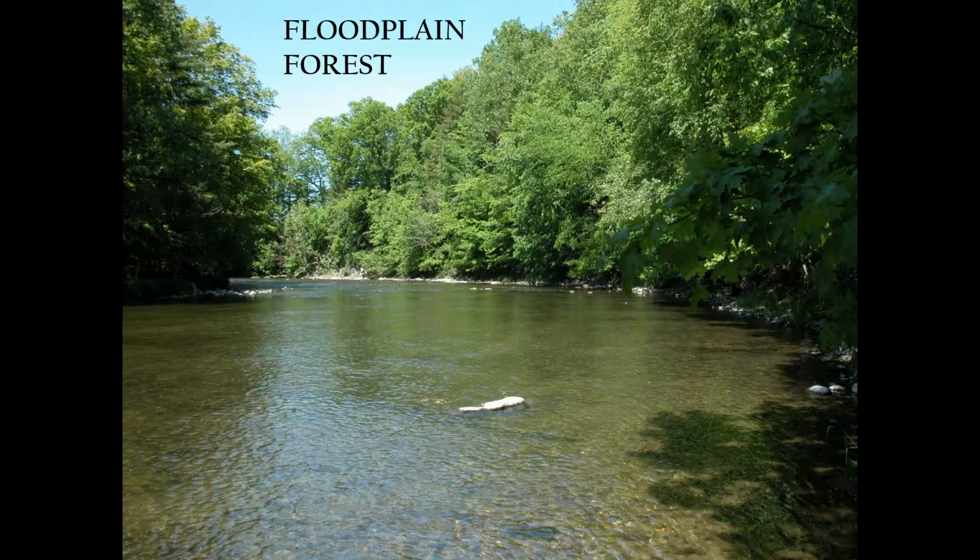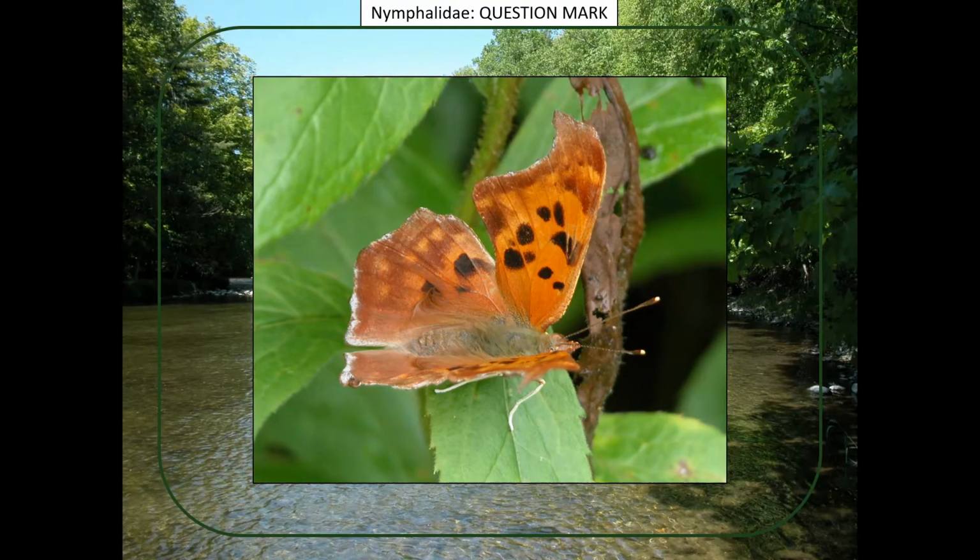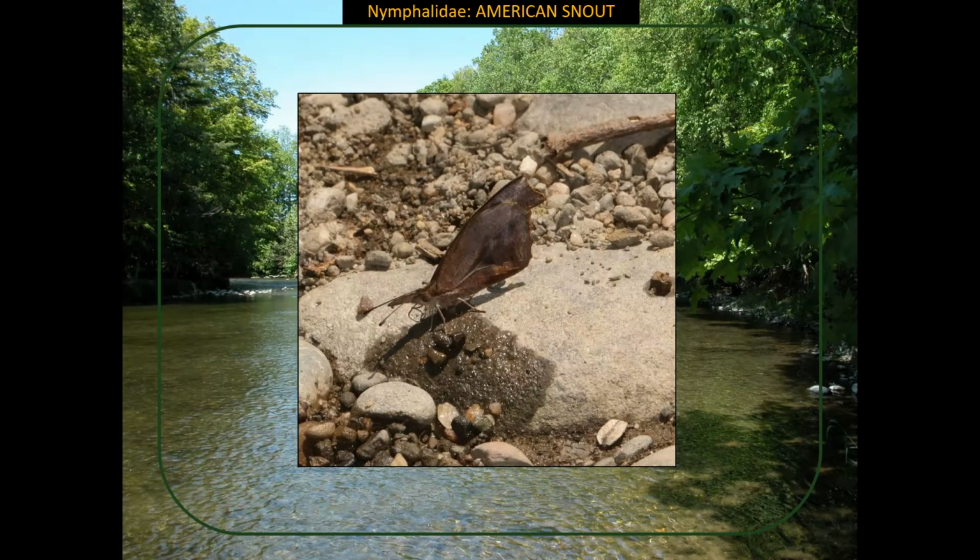Okay, moving on to another kind of forest, floodplain forest. We'll have many of those same forest butterflies, but you get some additional ones, like the question mark, whose caterpillars feed on elm, and perhaps some other species as well, but tend to be around floodplain forests. You get the American snout, an elephantine-looking butterfly, whose caterpillars feed on hackberry, which in the county is largely confined to floodplain forests and the neighborhoods of rivers.